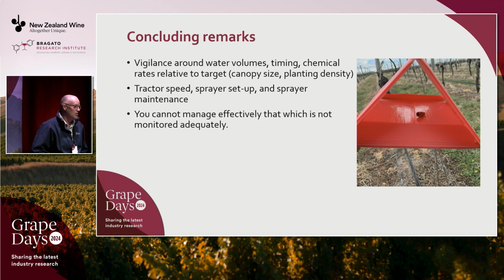Both Andrew and I have touched on it, but the sprayer setup and sprayer maintenance sounds really simple. But when we were doing this, there were definitely a lot of issues around the condition of filters, nozzle alignment, the choice of nozzles, the speed at which those tractors were going down the rows. These are all really important things.